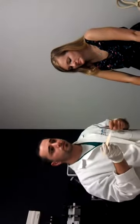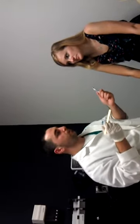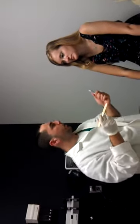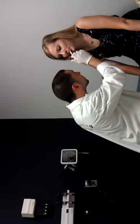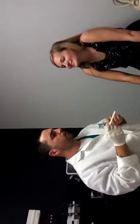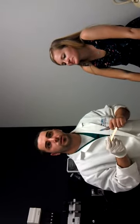Cranial nerve number 9 is responsible for talking and swallowing. The patient's already been talking and swallowing. I would just have you open your mouth and swallow. All right. I noticed that the soft palate rose and deviated as the patient swallowed. That was cranial nerve number 9, glossopharyngeal. And that concludes the assessment.